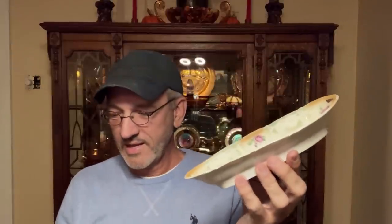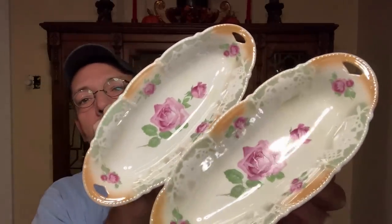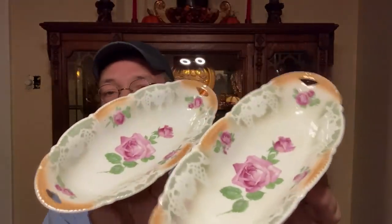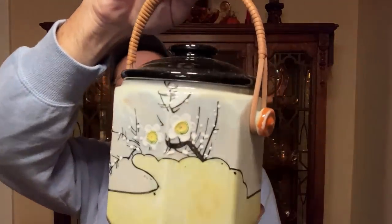They were probably for the dinner table. They look a little too small for celery, but you can serve whatever you choose in them. See, they're only about 10 inches. And I believe these are decals on the inside, yeah. Would be nice on a dresser as well to hold your brushes and combs. No damage on those.